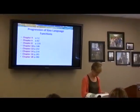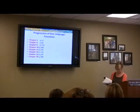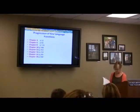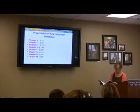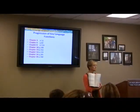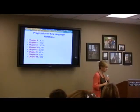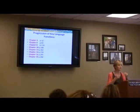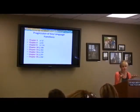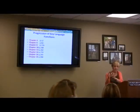Major key language functions that they really can start to be able to do. Let's take a look at page, let's say 245. So at this point in chapter 16, we started to add the subjunctive, reacting and representing. I think the crucial thing that's going to help you and your students is the constant recycling. And I think you start to then see a result. So it's not isolated grammar points.